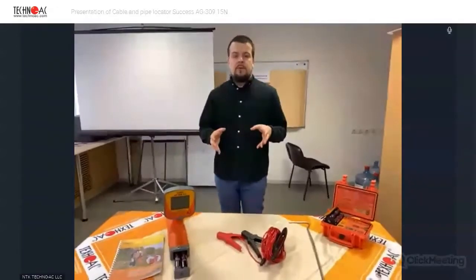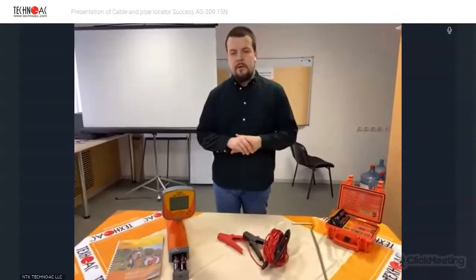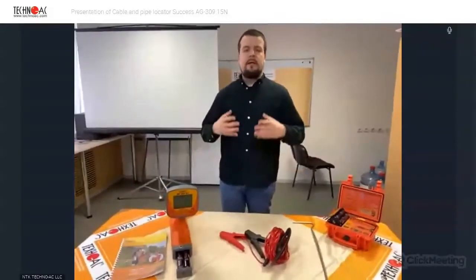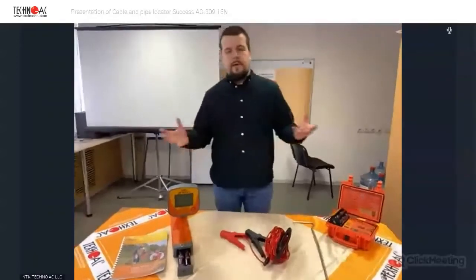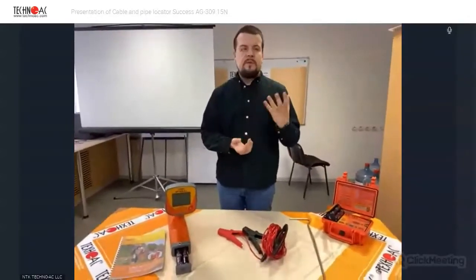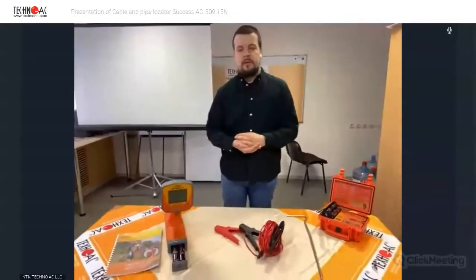I would like to give you a little bit more detail on the cables which we're looking for, because generally we say that any metal-containing cable can be located with this equipment, and generally the rest is up to you, and you have to think whether your particular cable will be located by the equipment.